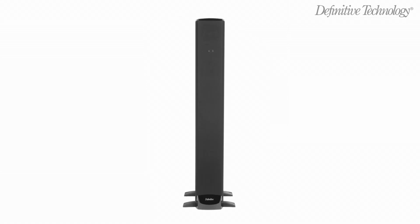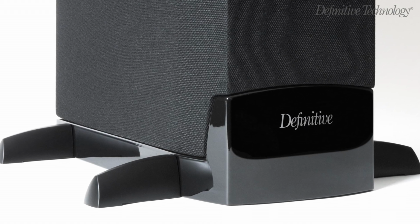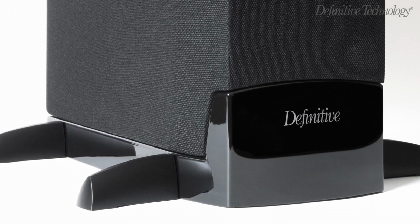The decorative high-gloss end cap and bottom panel add elegance to the matte black tower the way satin piping adds dash to a tuxedo. Each BP tower occupies 1.4 square feet or less of floor space. But the enclosure's most important job is to be totally inert and resonance-free so as not to degrade the sound. And that's just what Definitive did when engineering the BP enclosures.